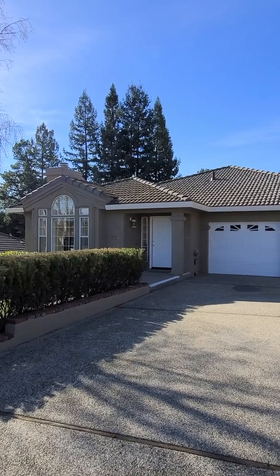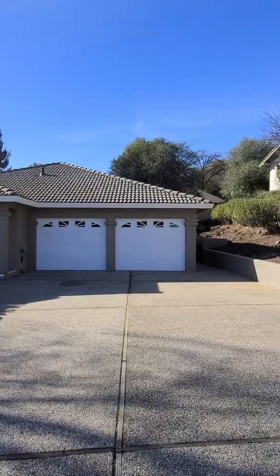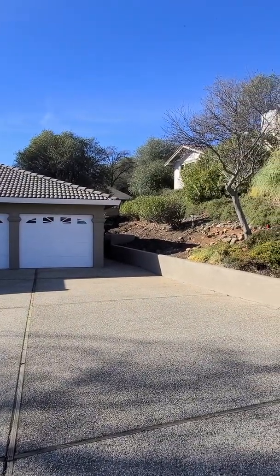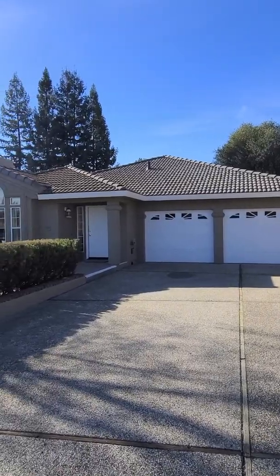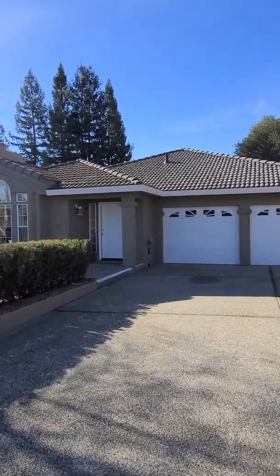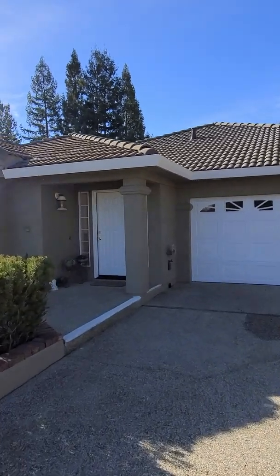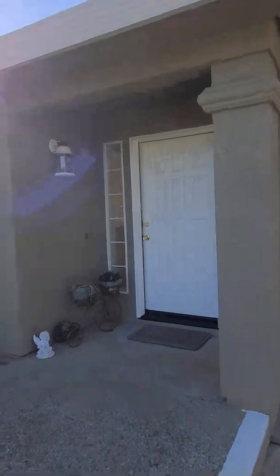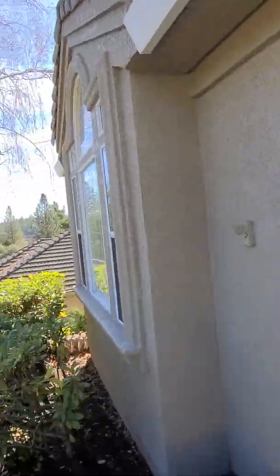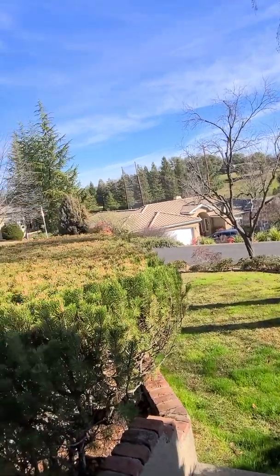Welcome to 23342 Sun Terrace Court in beautiful Lake of the Pines. Notice the lovely stucco siding, tile roof, all well cared for, recently painted, updated, just lovely. Low maintenance landscaping in the front yard, nice street view.